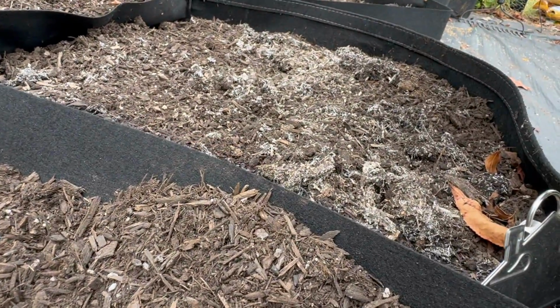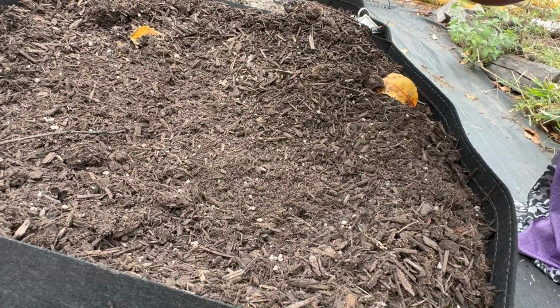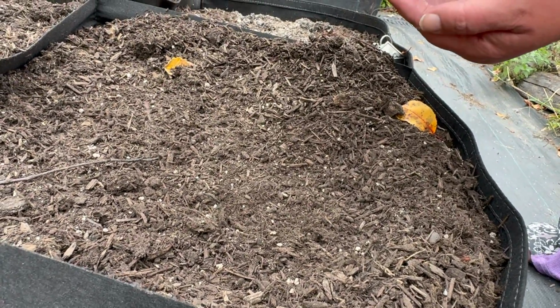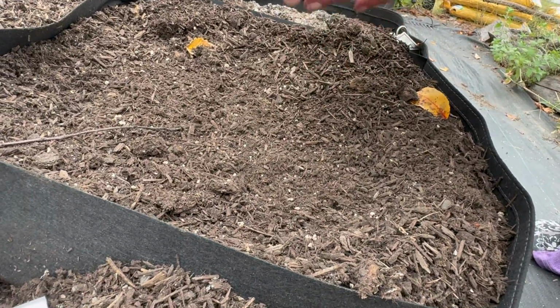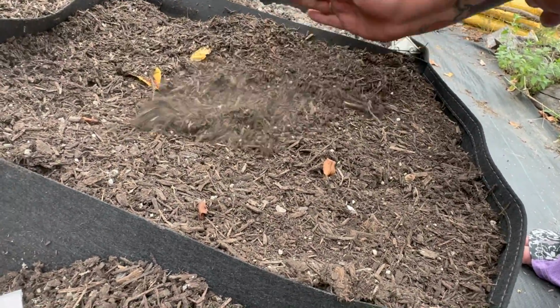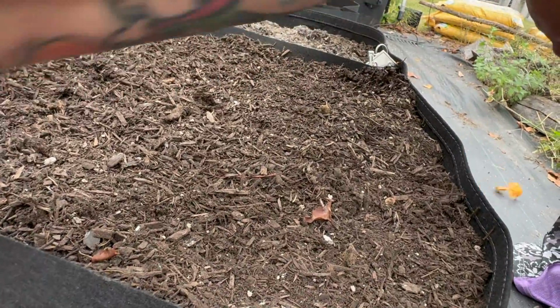And if nothing happens, it is not the end of the world. I used up some seeds that were kind of old and needed to be used anyway. And I can always plant more lettuce and spinach and radishes next spring. That is the glory of gardening. If it doesn't work out this year, guess what? You can try it again next year. If it doesn't work out in the spring, guess what? You can try it again in the fall. So we'll just have to wait and see how this goes.